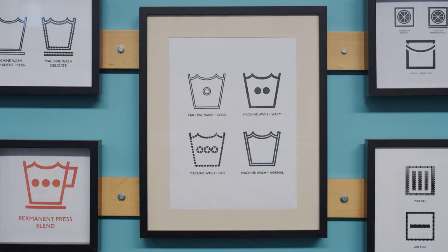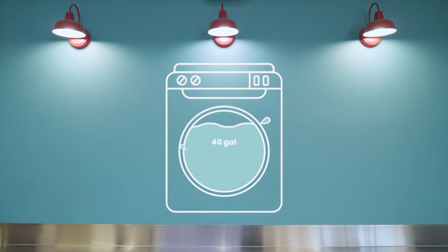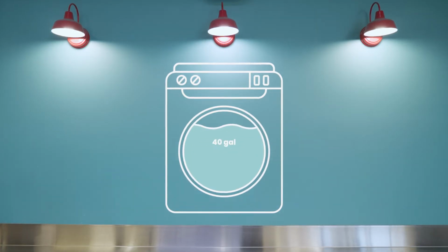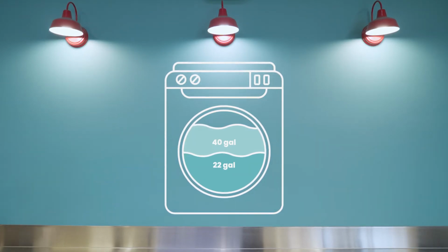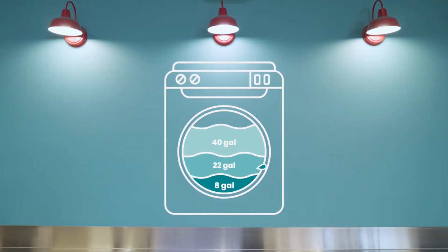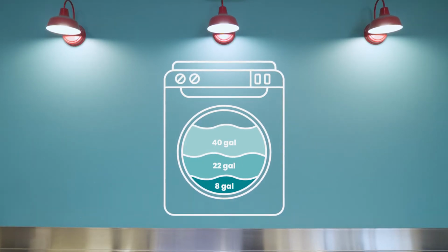A typical top-loading washing machine at home uses 40 gallons of water per cycle. A front-loading washer can use 22 gallons of water, which is less, but still so much. And our machines here at Spin use only 8 gallons of water per load, so significant difference.